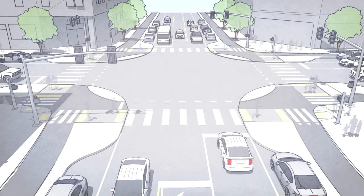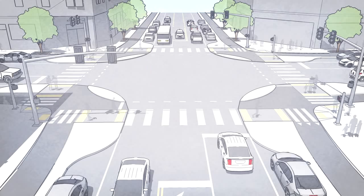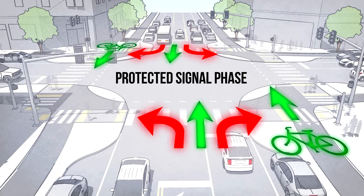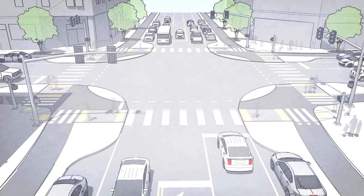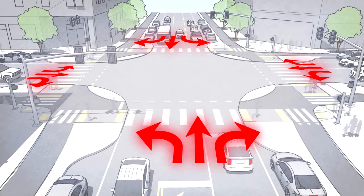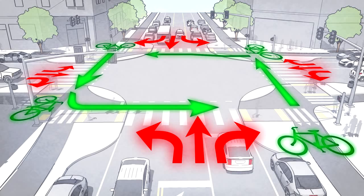The last element of a protected intersection is the use of bicycle-specific signals and bicycle-friendly signal phasing. Just as important as the physical design of the intersection is the use of signals to control how and when different people can proceed. At its most secure, a protected signal phase for bicyclists will use red signals to prevent any conflicting car turning movements. There is no risk of right or left hooks from cars when they are prohibited from turning while bicyclists are traveling through. A variation of the protected signal phase is to give all car movements a red signal and all bicyclist movements a green. This simultaneous green phase gives full reign of the intersection to bicyclists, allowing through movements in all directions at once, left turns in one stage, and even full U-turns through the intersection.